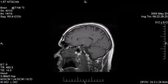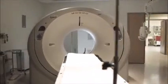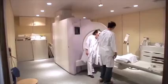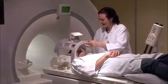Brain diseases have become an immense burden in the Western world. In Europe, they cost more than heart diseases, cancer, and diabetes all put together. Scientists will work closely with hospitals to find new treatment to neurological disorders. They will collect medical data such as brain scans in order to develop better ways to diagnose diseases.